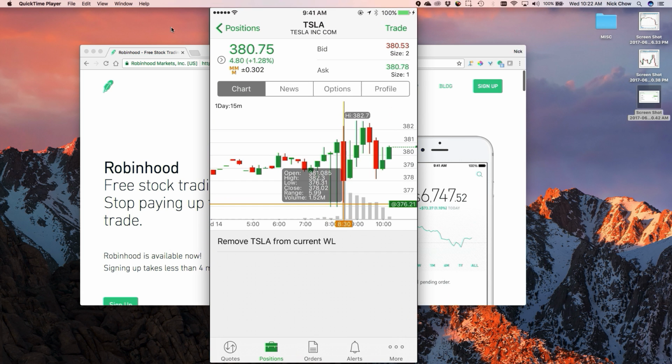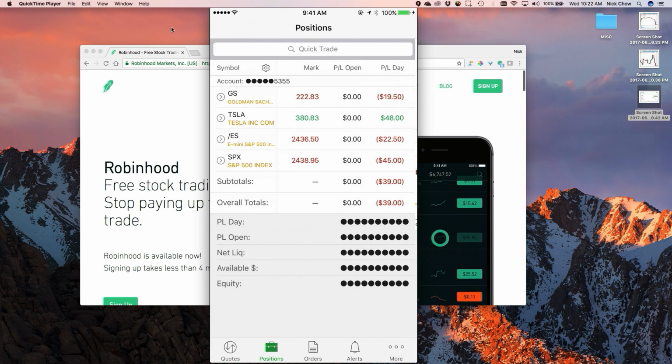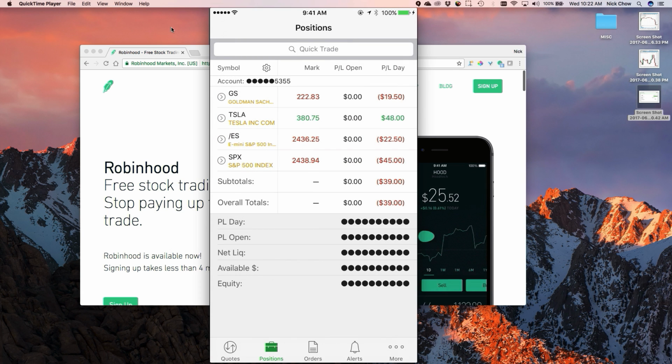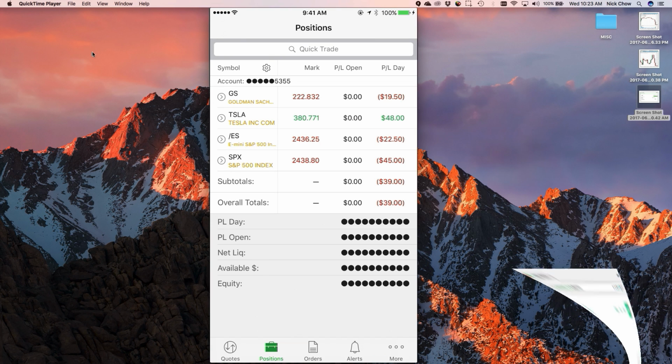Let's go back to here. I'll just give you a quick example. This is the app. They also have a whole desktop platform. Robinhood doesn't have a desktop application. They also do not have an iPad application. They used to have an iPad app, but they don't anymore. Let's get rid of this in the background because it's kind of annoying seeing that. But they don't have that, so you're lacking some tools there.